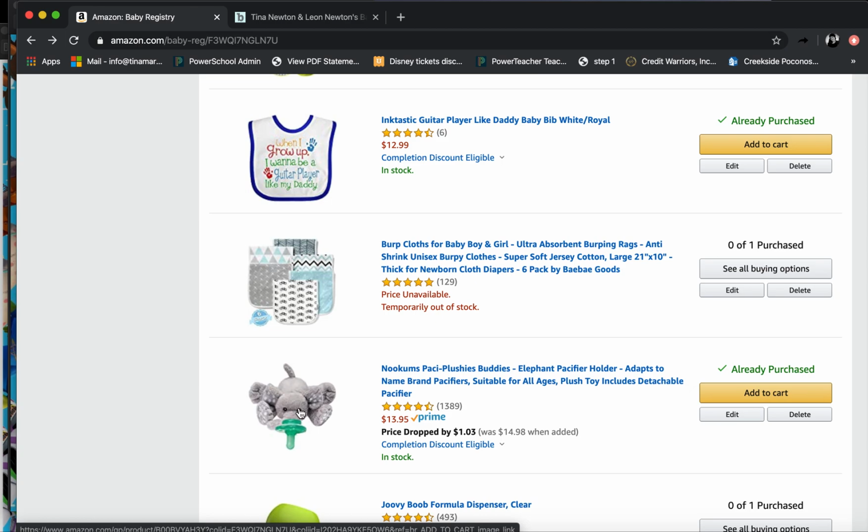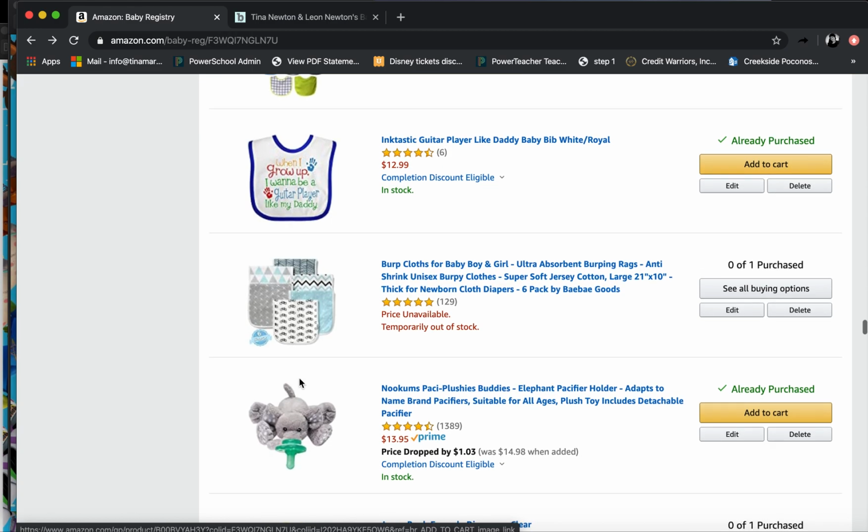I was like, let me put this pacifier. I don't care that it's $14. This is cute. It has a little animal holding it. Donovan never used it. He doesn't care for it. He doesn't like that pacifier. I even tried to put one of his favorite pacifiers in here, like to see if the animal would take it. He just does not care for the animal. So it looks cute, but it's not a registry item.